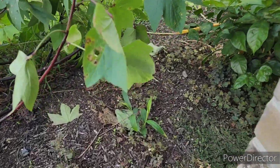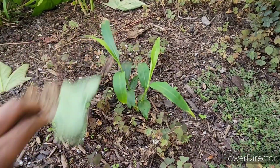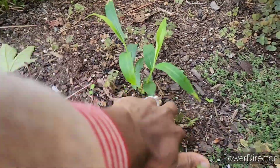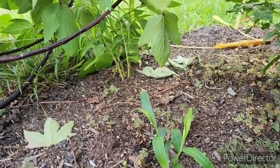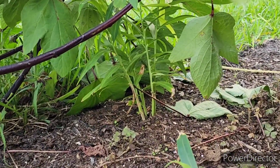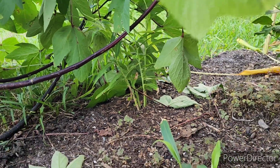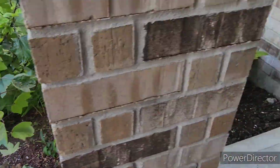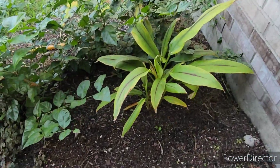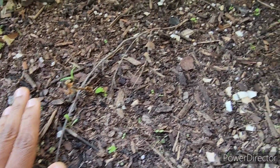Oh yeah, I forgot I still have ginger under here. I'm not gonna pull this ginger out, so this will just, I guess, die back when it gets real cold and then come back in the spring. And same for that ginger right there. I'm just gonna leave it there. All right, let's go over here. This ginger already died back. It'll probably come back, or maybe not, who knows.